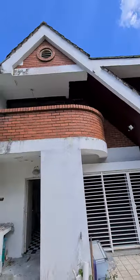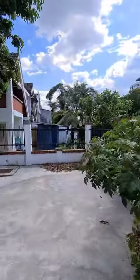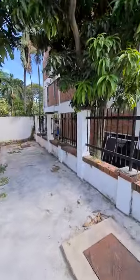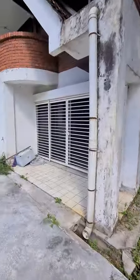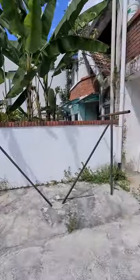This is the back of the house, which you can extend all the way together with the side here. So this is all the extra land that is attached to this lower unit townhouse.